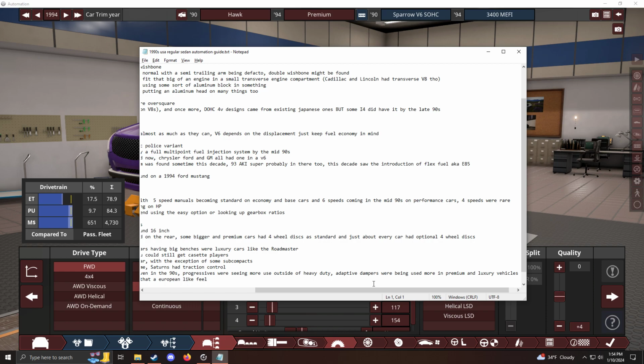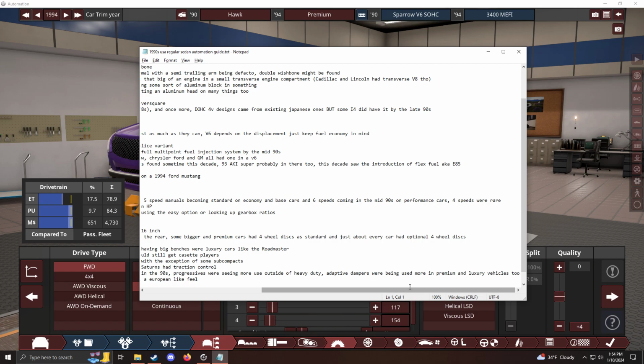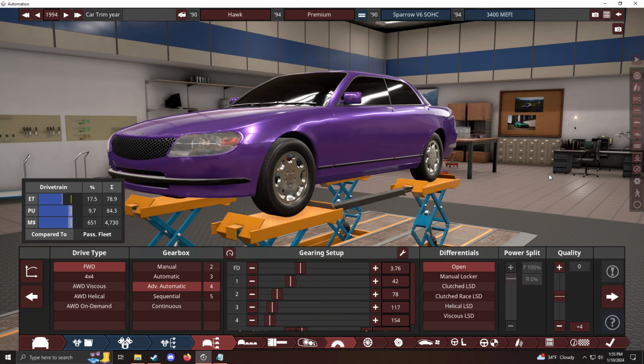6-speeds coming in the mid-90s on performance cars. You could on American performance cars. Yes, other companies were using 6-speeds before the mid-90s, but for American cars it was the mid-90s. And 4-speed manuals were rare. There was like 1 or 2 cars that had a 4-speed manual, but they were mostly automatics.